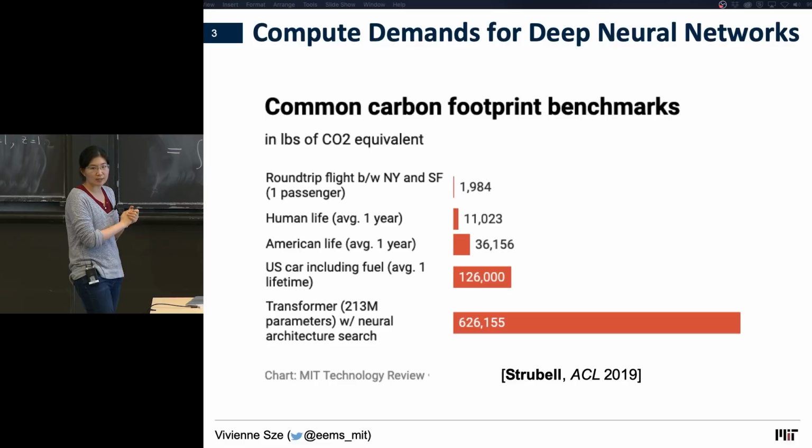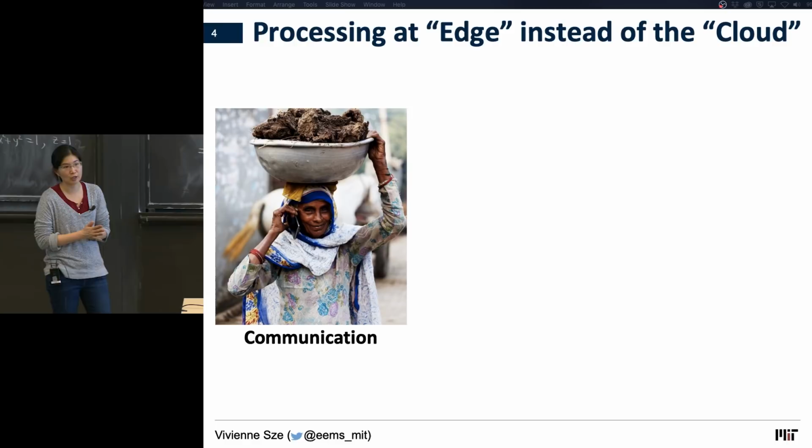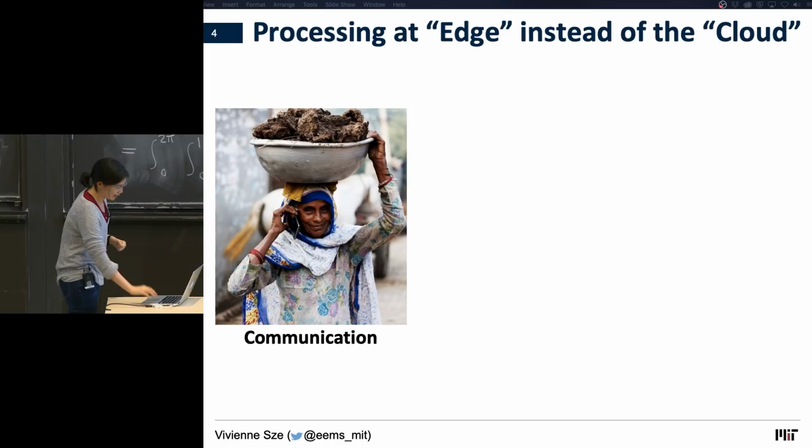Another important area where we want to do compute is moving the compute from the cloud to the edge itself, into the device where a lot of the data is being collected. So why would we want to do that? There's a couple of reasons. First of all, communication. In a lot of places around the world, and just in general, you might not have a very strong communication infrastructure. So you don't want to necessarily have to rely on a communication network in order to do a lot of these applications. Again, removing your tethering from the cloud is important.